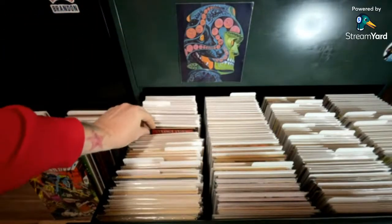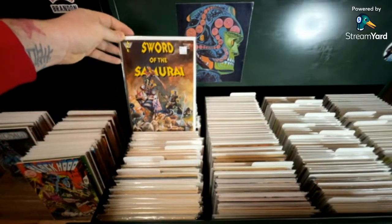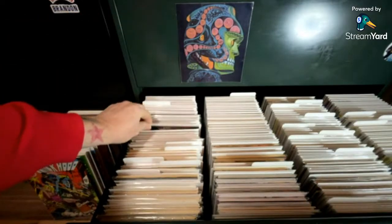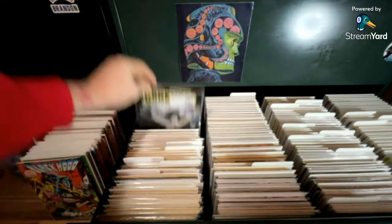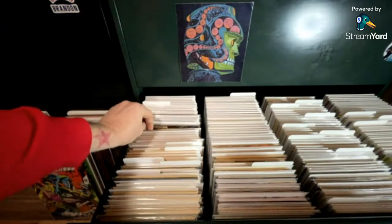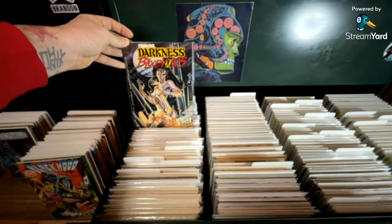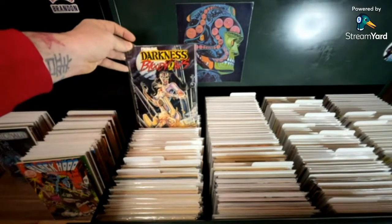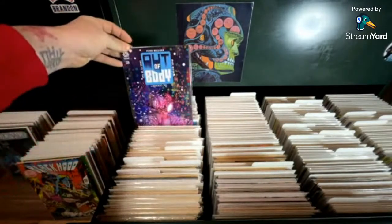Pulp Horror. Sword of the Samurai, ACG. The Eden Matrix. Darkness, which we've looked at before. There's that Blood Vows, the second one. Not as much recommended. It's that first mini-series that's better.